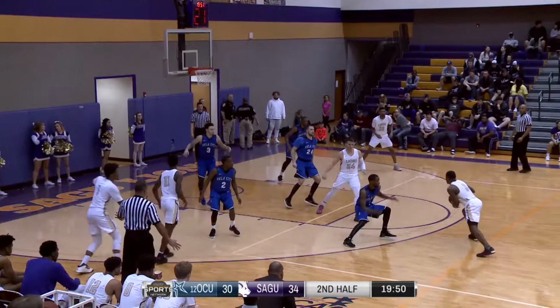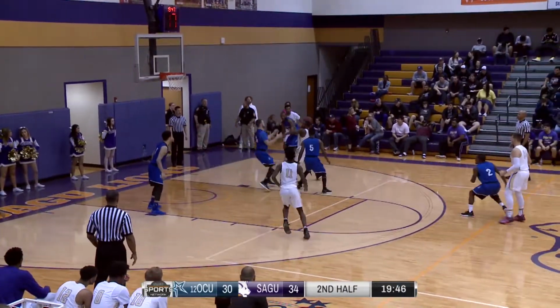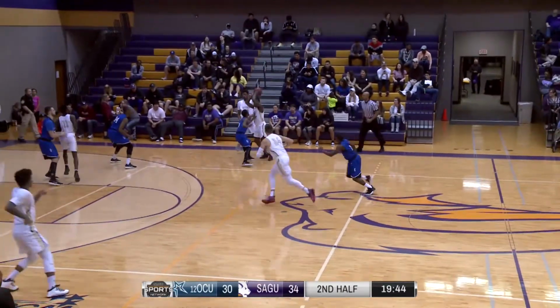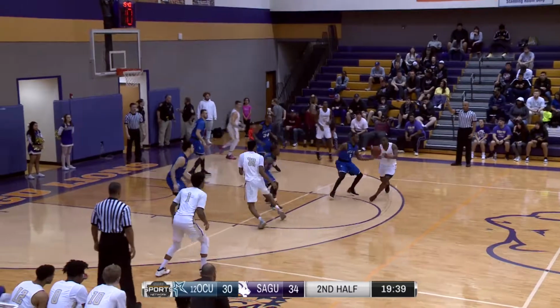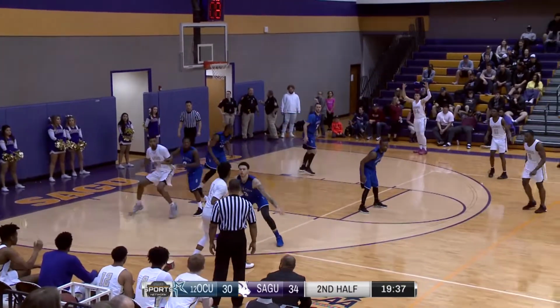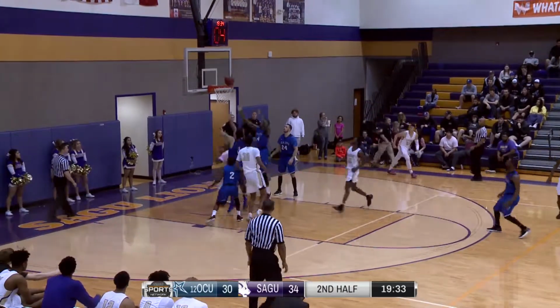Tipton with it. Kicks it out to Cameron Hill. Botello tried to find Hill, and Hill's going to come up with it. 13 to shoot, so they got plenty of time. No need to panic at this point. Kicking it out to Metter. Metter now has 6 to shoot. Now they got to start to get some offense going.